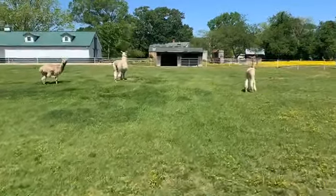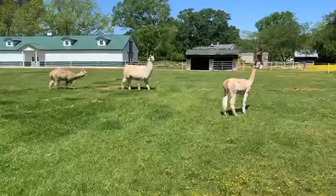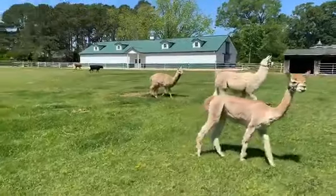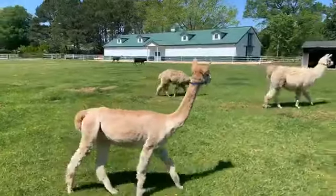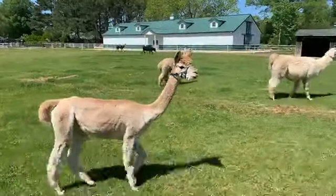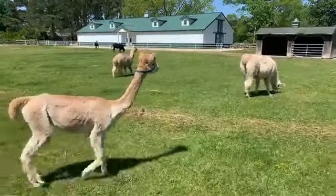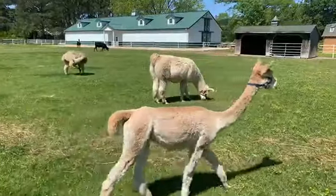Now let's talk about the common thing. When people see that their ears are pointed back, they think that the llamas feel like they're in danger and they're gonna spit right away. That is sort of true. Whenever the llama's ears or the alpaca's ears are pointed back, that just means that they're distressed or they feel threatened, and they'll sometimes spit at each other when they're competing for food or dominance.